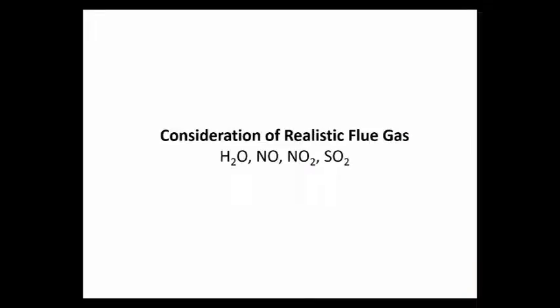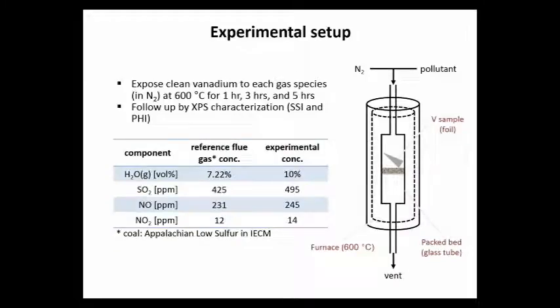We've looked at a couple of studies where we've exposed the vanadium to SO2, water vapor, NO, and NO2. These are some of our concentrations: SO2, 425 ppm, NO, 230, NO2, 12. This is characteristic of Appalachian low sulfur coal, but we did also look at elevated SO2 content. This is from IECM, the Integrated Environmental Control Model, a software package developed by Ed Rubin from Carnegie Mellon. And then this is just what we've done.